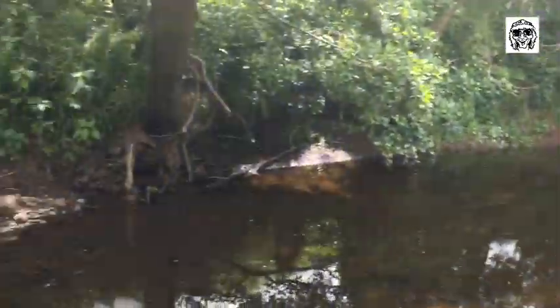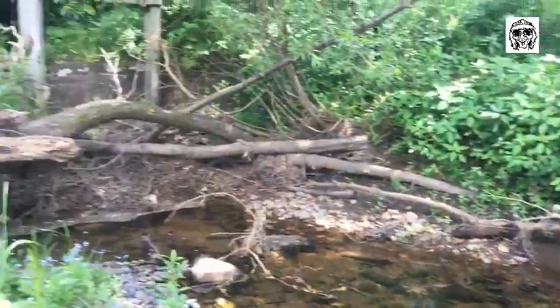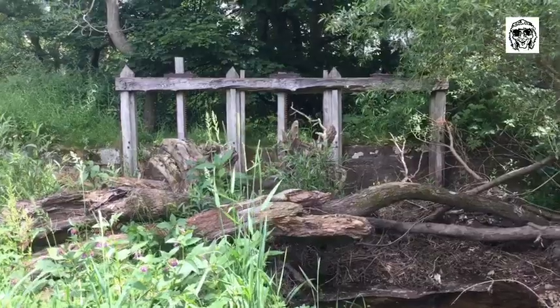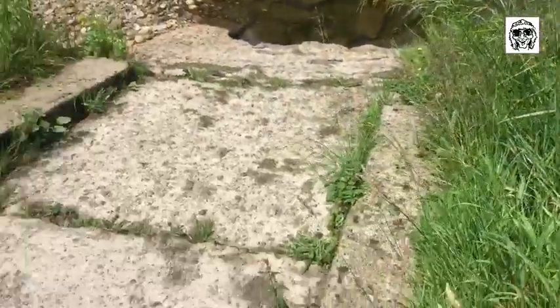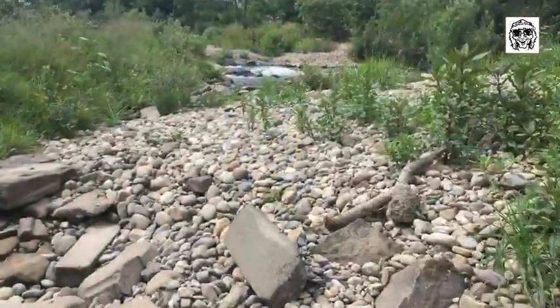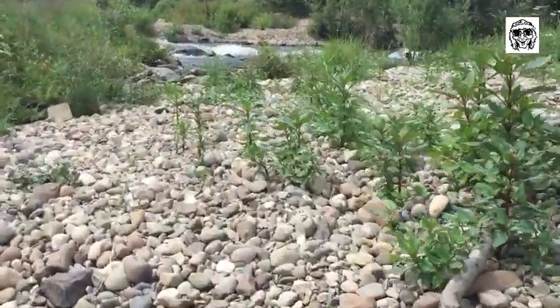Right, be there in a minute. There's the dam, folks. A cool bit for BMX. Now look at these blocks. Look, it's lying about.